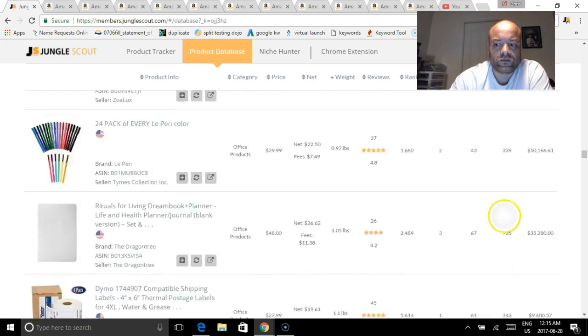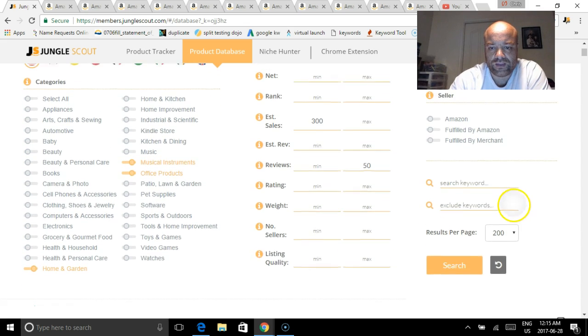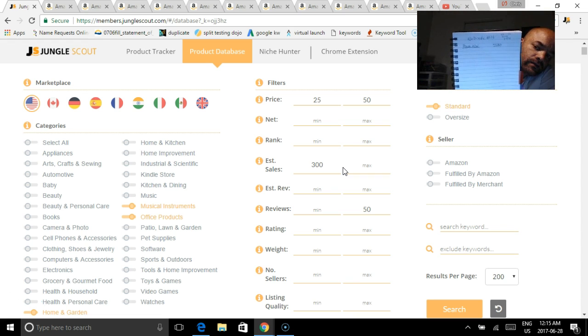Okay, so out of that criteria, we set up the 3 categories with this really tight price point here. We're not looking at anything cheap, but we're still within the quick decision-making price point, minimum of 300. So we want to now look at price points with 300. So we got 25 to 50, 300, and less than 50 reviews. So set up your notebook like that. See if you can see that. Okay.